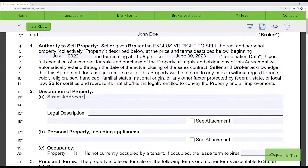The next part here is the street address. This is another one that may sound a little redundant, but it's kind of important. I see the mistake made quite a bit, so it's good to pay attention. Even though you might be busy, you might be rushing through things, put the full street address. You want to put the city, the state, and the zip code. And I've even seen realtors leave out the numbers. They'll just put the name of the street without the numbers, like in this case 123 Happy Street, let's say Miami, Florida, 123456. They'll leave out the beginning numbers, they'll leave out the zip code. I've seen realtors leave out the city.